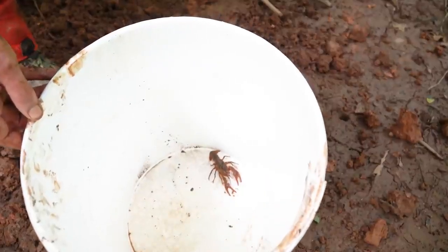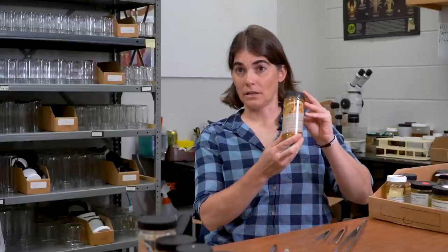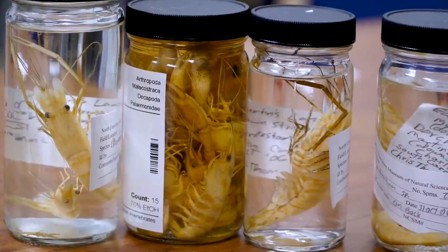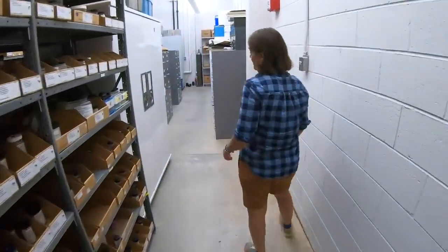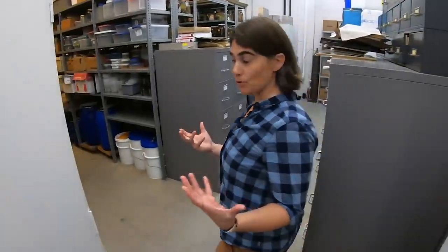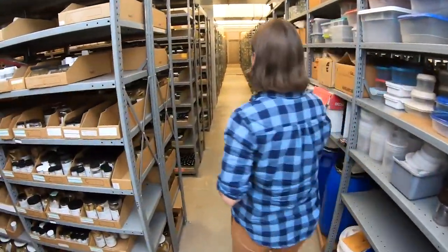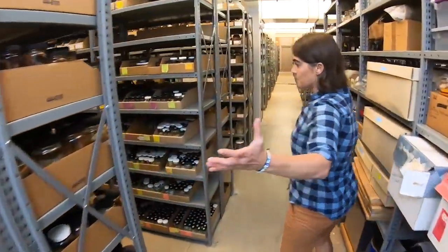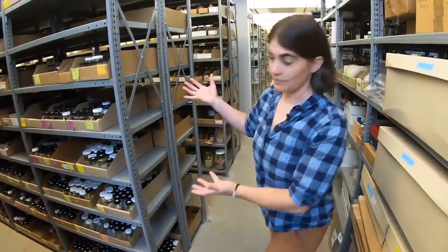Specimens that I collect when I'm in the field ultimately end up back here in the non-molluscan invertebrate collection. They're fixed, they're housed in ethanol, basically for long-term, i.e. hopefully forever storage. Okay, so we're now in one of the three major collections ranges or rooms out at the research lab, the museum. This area is dedicated to the non-molluscan invertebrates, which include all of the crayfishes.